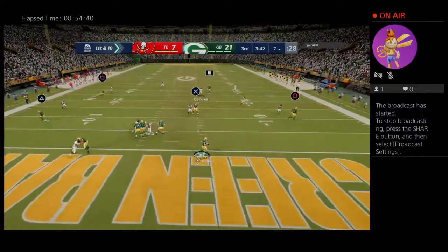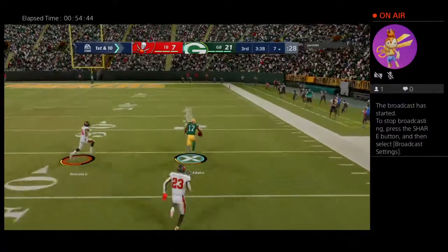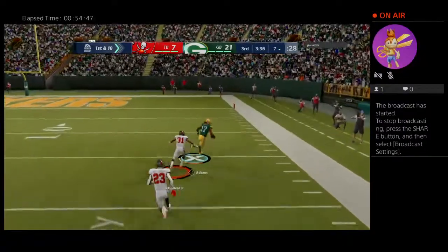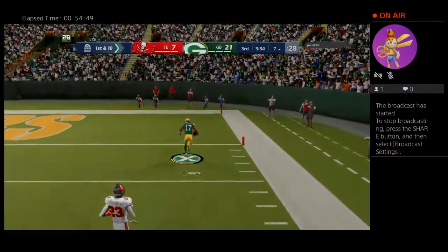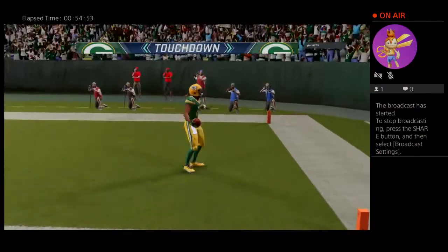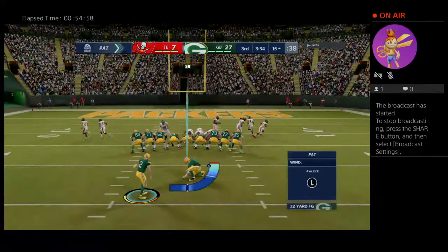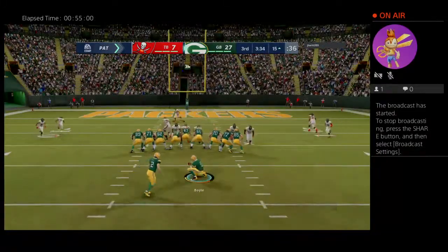Trying to shake off the interception from the last drive, he'll look to throw. Looking and got his man, complete. The 20. 10. Touchdown, Packers. Devante Adams, 93 yards. And the Packers add 6 to their lead.